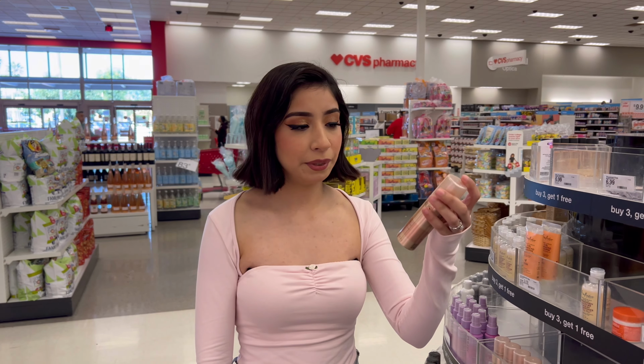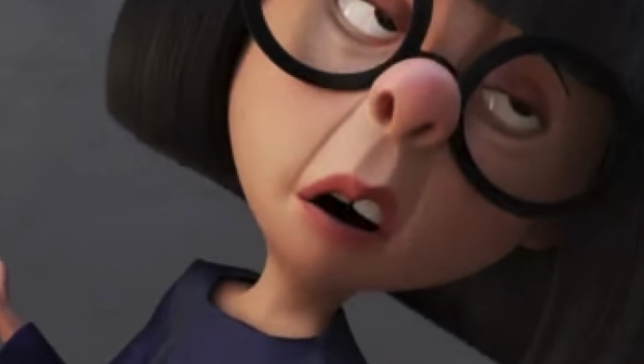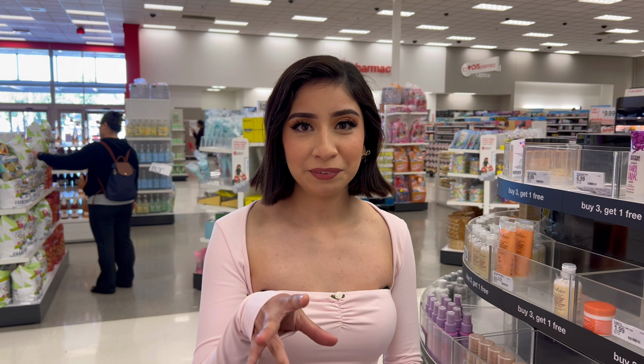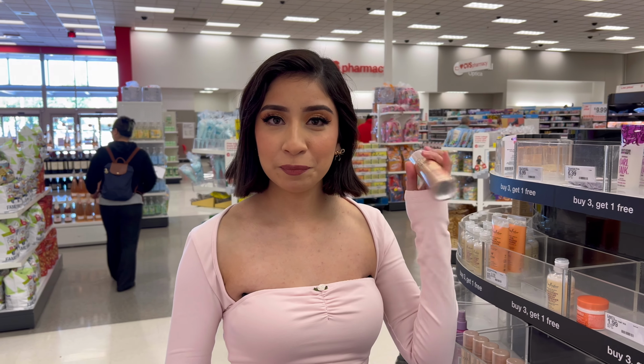$4. It's very small, but this is to volumize my hair. And if you guys notice, I do have my hair cut. It's short. And I still want to do this whole transformation video to show you guys how I wanted my hair and how it came out to be. But yeah, I'm just trying to volumize my hair now.